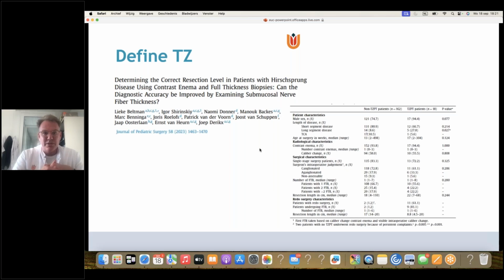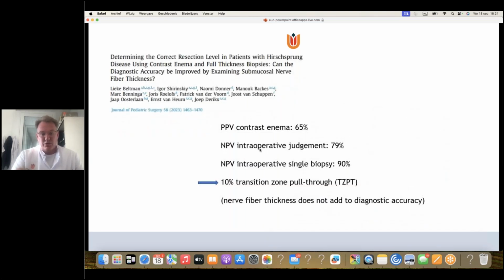Well, this is another study that we recently published, in which we had a look at our transition zone pull-through patients, and we compared them with the non-transitional zone pull-through patients, because our workup was to start with a contrast enema in every baby with Hirschsprung disease. The value of a contrast enema in having a good idea of where the transition zone was, was about 65%. Then the intraoperative judgment, so just by the eye when you start with the laparoscopy, is around 79%.